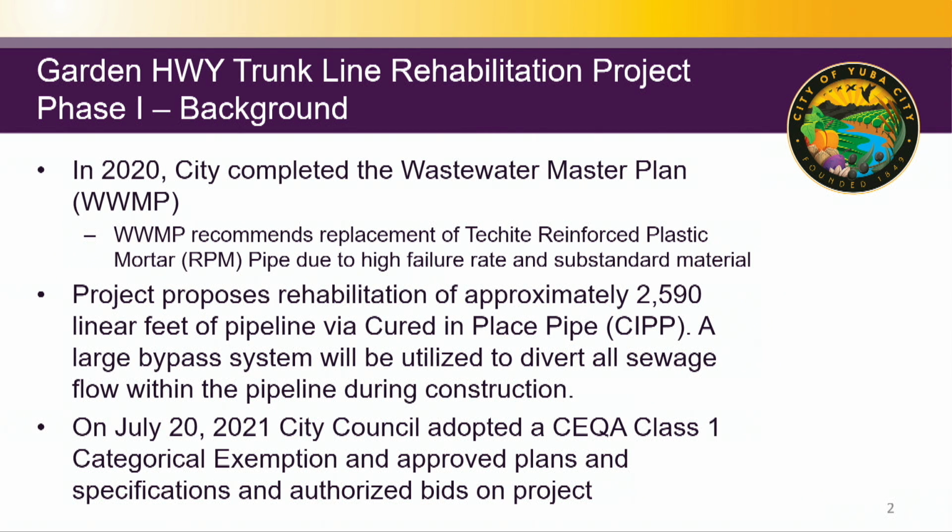master plan, which recommended the replacement of Techite reinforced plastic mortar pipe due to its high failure rate and substandard material. This project, Phase 1, is proposed to rehabilitate approximately 2,600 lineal feet of pipe via cured-in-place pipe, which will require a large bypass system be installed because of the technology involved.